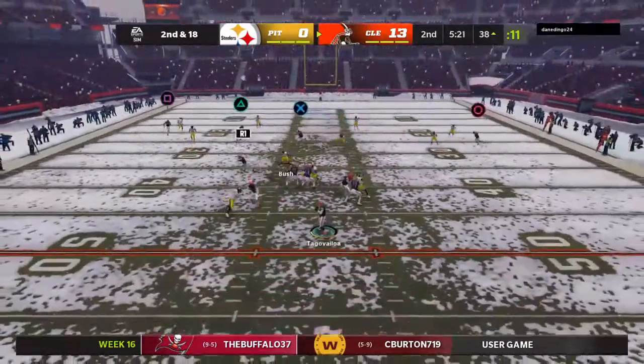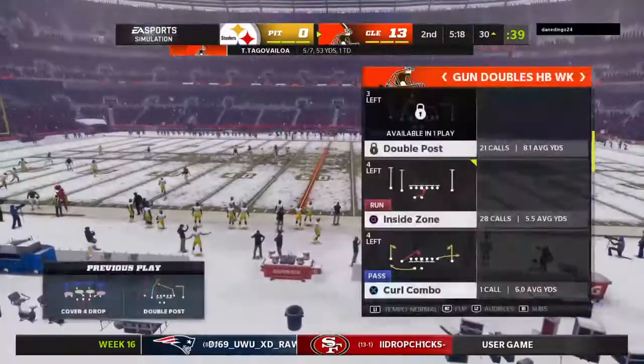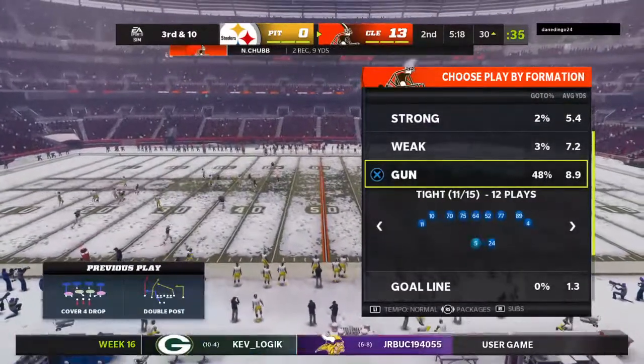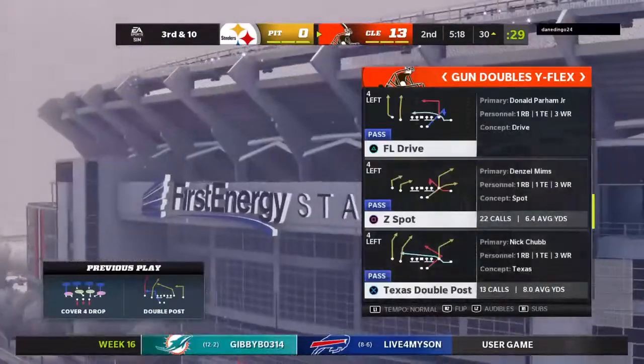Another try after the first down sack. Tua drops it off for Chubb. And he'll be out of bounds as he gets it down to the 30 there. Well, he was a busy man out of the backfield a week ago. They got him the ball early and often. I have no doubt in my mind that he'll be a big part of the game plan here as well.